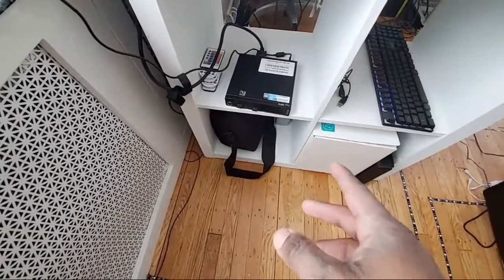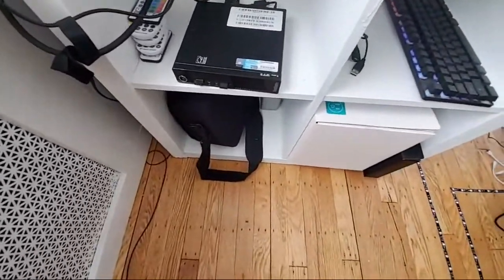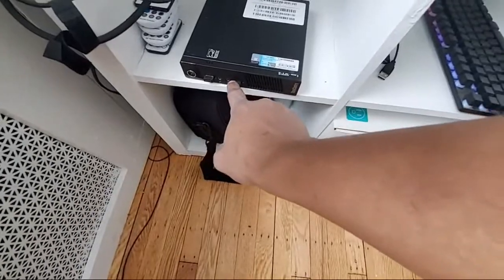I think it was a 1 terabyte hard drive or 500 terabyte hard drive, something like that. But anyway, it's a little mini computer. It has a Wi-Fi card right there. Sorry about my ashy hands. And it has a remote control.